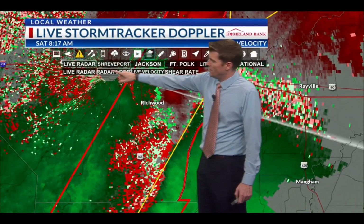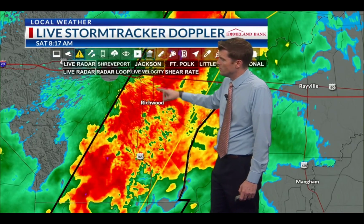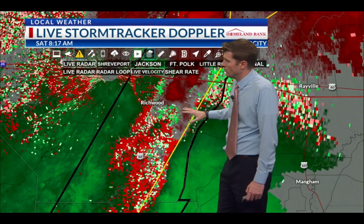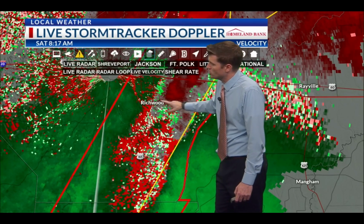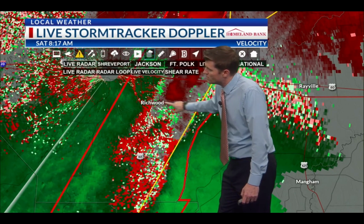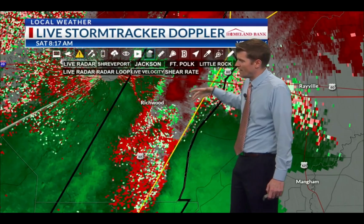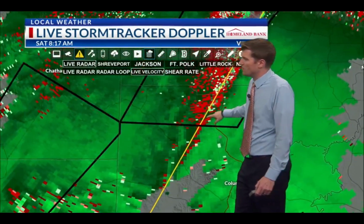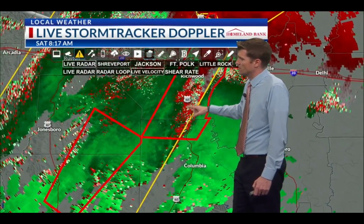Also, I often encourage folks to put on some shoes just in case the tornado does hit and you have to walk around after the fact. You're going to want to make sure that you keep your feet protected from anything that maybe could hurt yourself after storm damage moves through your area. So again, this point southeast of Richwood, I wouldn't necessarily say it is as well defined as it was earlier, but still an area that's going to have to be watched very closely as these storms continue to move through.